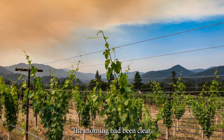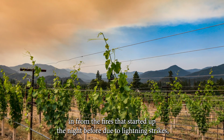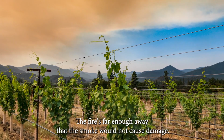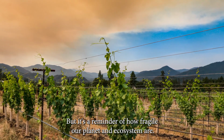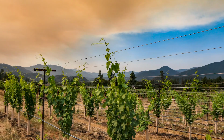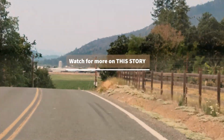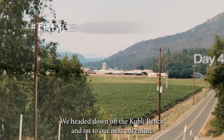The morning had been clear, but as we left, some of the smoke was being pulled in from the fires that had started up the night before due to lightning strikes. The vines were fine, the fires far enough away that the smoke would not cause damage, but it's a reminder of how fragile our planet and ecosystem are. We headed down, off the Kubli bench, and on to our next adventure.